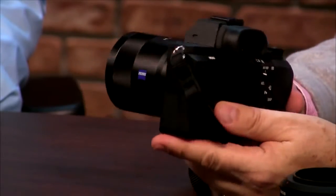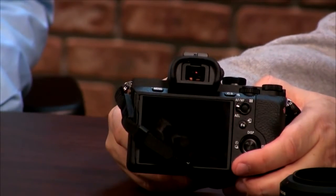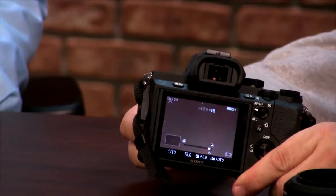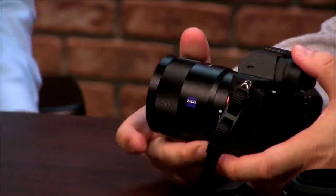Another thing that they've significantly improved is startup time. And we'll just show you here. I'm going to flip it on right now, and it gets ready and is ready to shoot. You see, literally within a couple of seconds. Wow. That's a significant improvement also over previous A7 models.